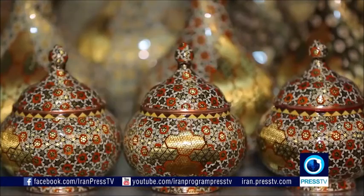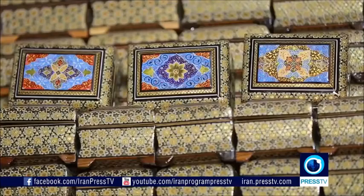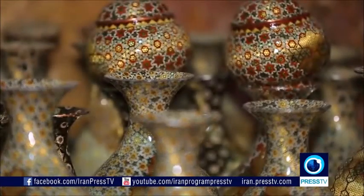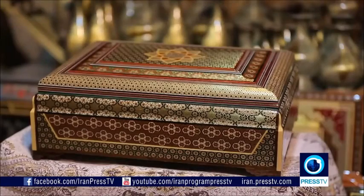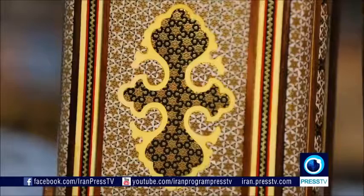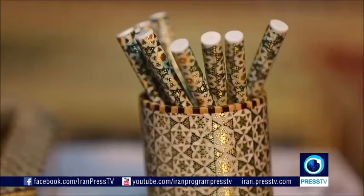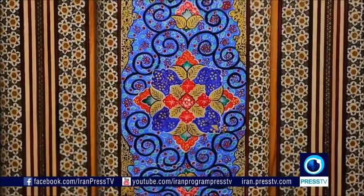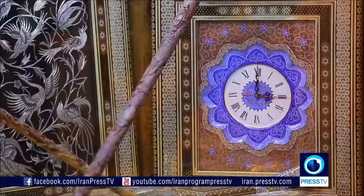This art flourished in Isfahan in the Safavid era. Khatam was initially used to adorn mosques and holy places, doors, and furniture, but today it is mostly applied on mirror frames, Quran boxes, vases, and even pens and pen boxes. Therefore, quite accessible to be considered as a fine piece of art to remember Iran by.